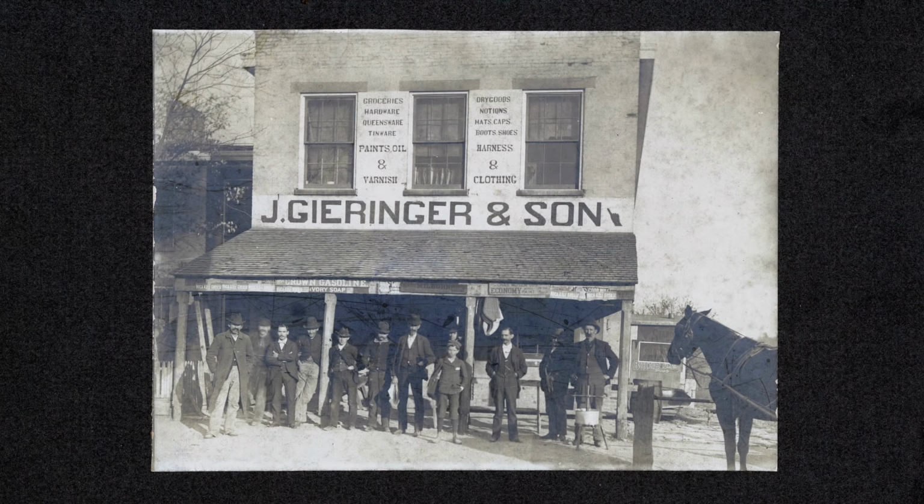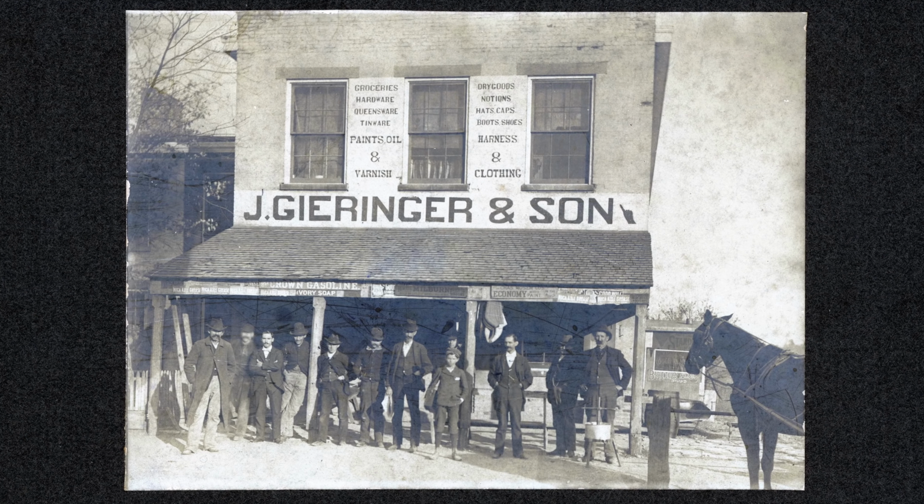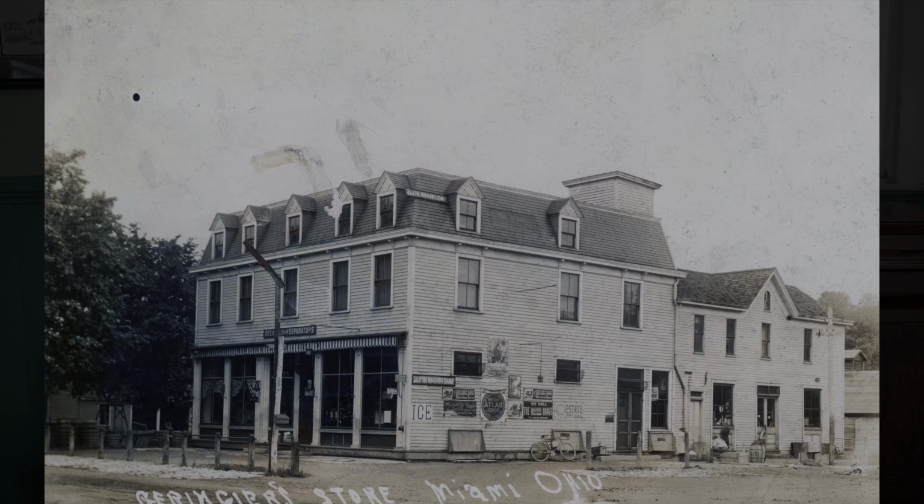Joseph Gieringer, a longtime resident here, operated a wagon making shop for years here in town. At some point he decided to branch out with his son, and they bought the entire contents of a local store from the Lemon Company. They bought the building, all the merchandise, hardware and groceries, and that was in 1890. The business quickly became successful, and in 1903 they built a 3-story building across the street.